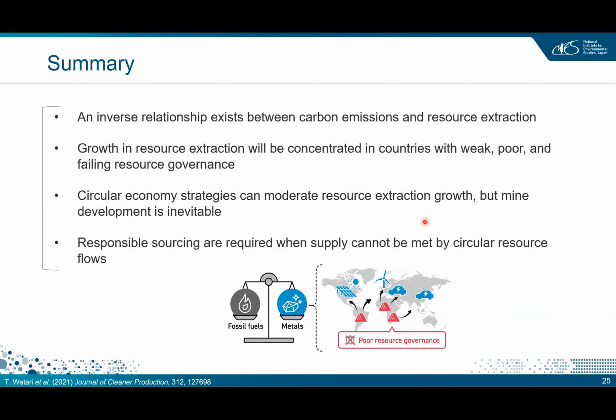So this is a summary of the findings of this case study. The paper is open access, so you can read it for free if you are interested.